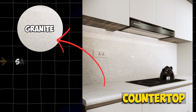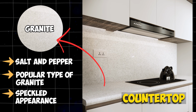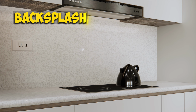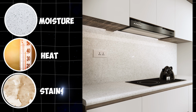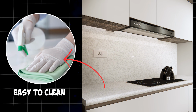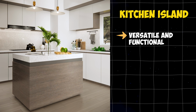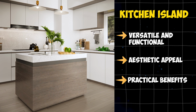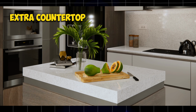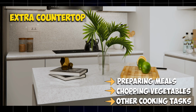This variant is known as salt and pepper granite, a popular type of granite characterized by its speckled appearance. We also added a backsplash that acts as a barrier to protect the wall from moisture, heat, and stains, while also providing an easy-to-clean surface. We also added a kitchen island, a versatile and functional centerpiece in modern kitchens, offering both aesthetic appeal and practical benefits, providing you an extra countertop space for preparing meals, chopping vegetables, and other cooking tasks.